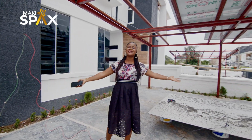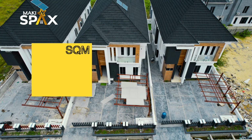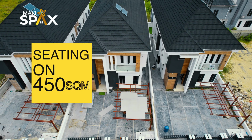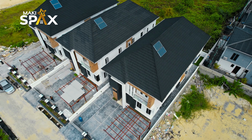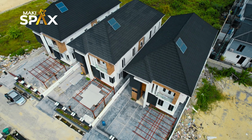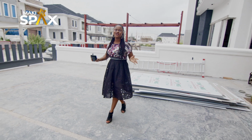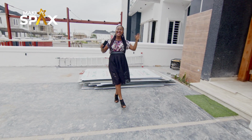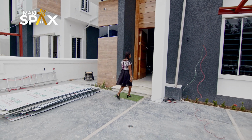It is quite spacious. It can take up to 5 cars, and this property is sitting on 450 square feet. It has a serene environment, and everything about this place talks about beauty. The building is all about smart, modern day finishing and modern day architectural design. Everything in here is beautiful. So come along with me and let's see what this beauty has for us.